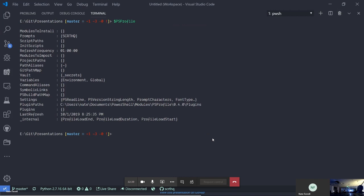Git path map is just the dictionary that's built when you add a project path. Path aliases are any kind of short paths that I want to add in. So I'll show you what's included by default. My user directory is just C users Nate. For certain prompts, if you want to take advantage of a path alias, and I'll show you some of the functions that are included to do that, it'll just replace this value with the key on the left, so just the tilde, for example.